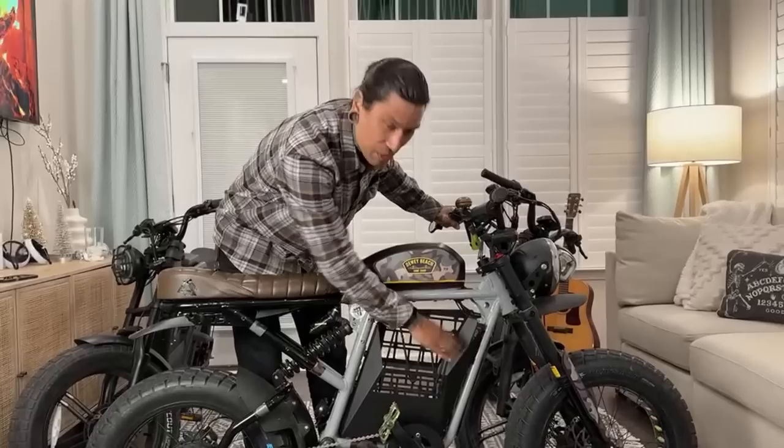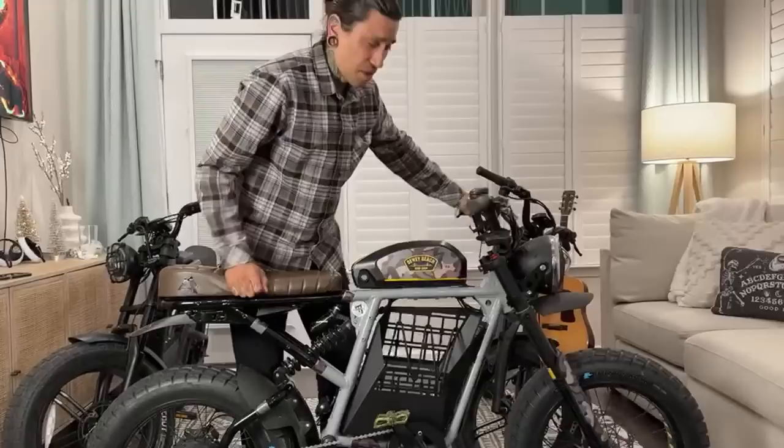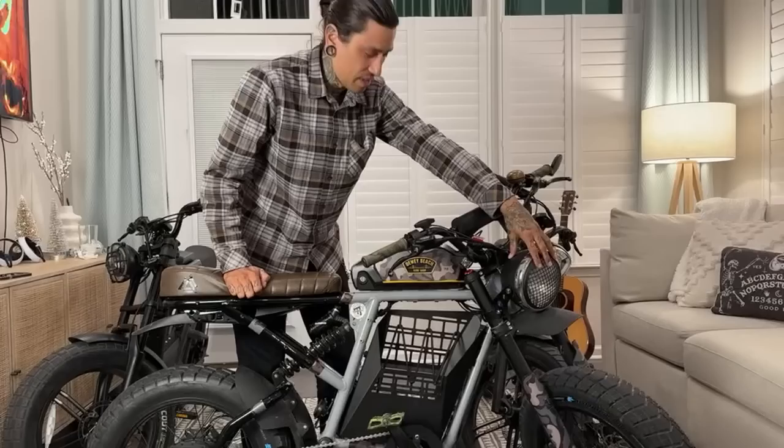It's a different headlight too, from Wicked Thumb, like I said earlier. Different handlebars too. Everything's been changed, so this isn't what it would look like stock. The handlebars are from Super 73, so you can get these bars from them.